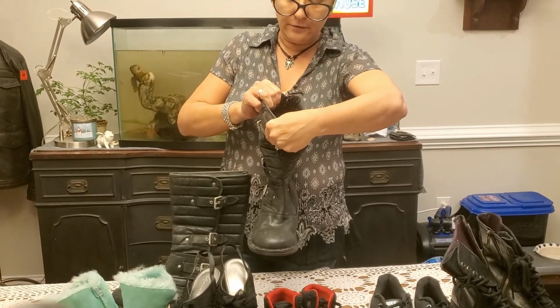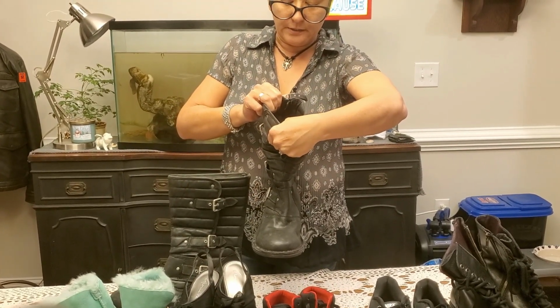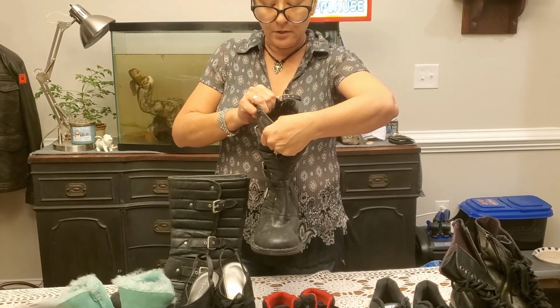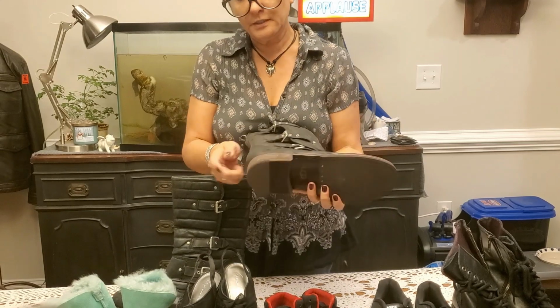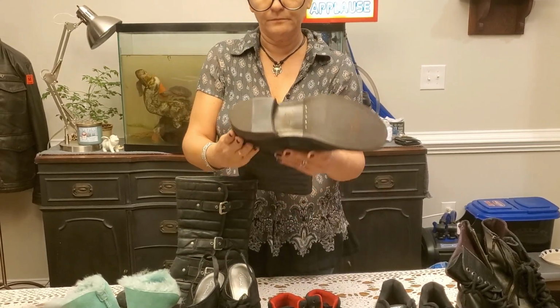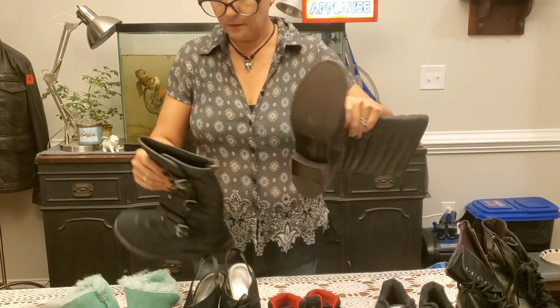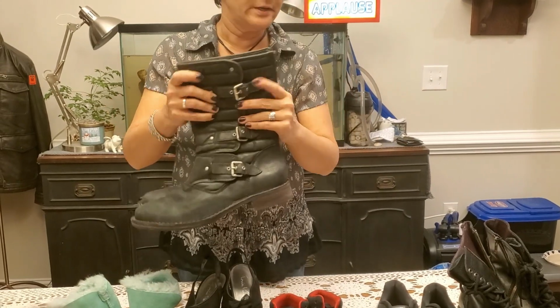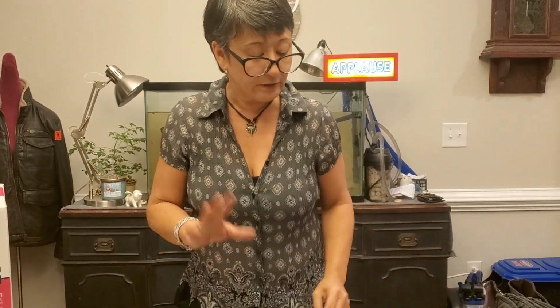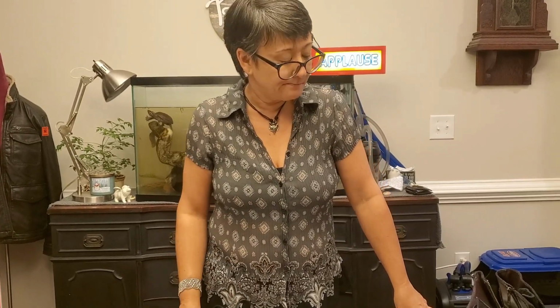The upper is leather, and the lining is leather and textile and genuine sheepskin, and the outsole is rubber and leather. It's got a nice stacked heel here, and great pair of shoes. So I will have these up in the store, and we typically go for 50% of what retail would be, but as my husband said, we don't know how much those were new, so we'll have to figure out a price there.